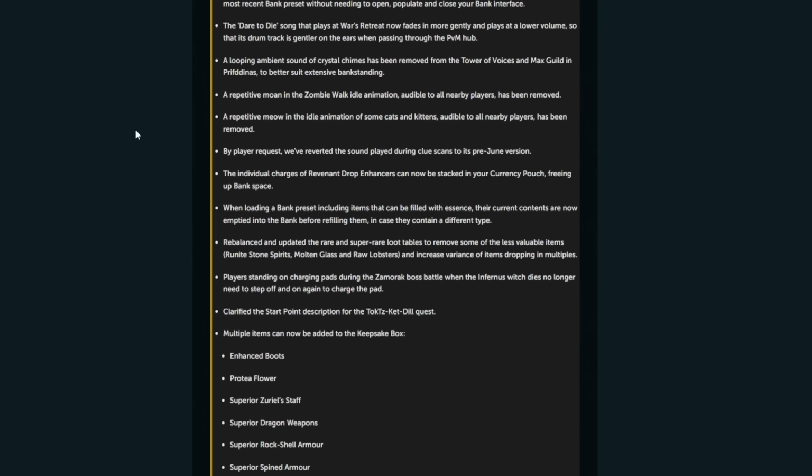A repetitive moan in the zombie walk idle animation, audible to all nearby players, has been removed. Good. A repetitive meow in the idle animation of some cats and kittens, audible to all players, has been removed. Makes sense. By player request, we've reverted the sound played during clue scans to its pre-June version.